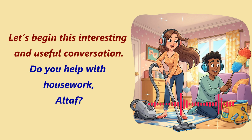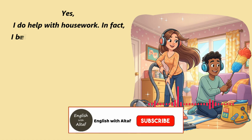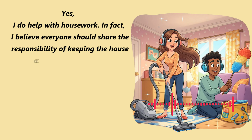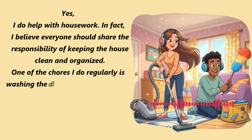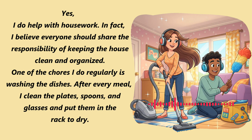Do you help with housework, Altaf? Yes, I do help with housework. In fact, I believe everyone should share the responsibility of keeping the house clean and organized. One of the chores I do regularly is washing the dishes. After every meal, I clean the plates, spoons, and glasses and put them in the rack to dry.